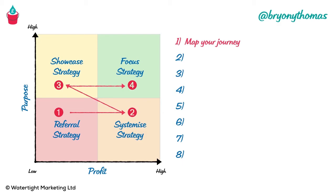You put in some systems to allow you to work more profitably with those sorts of clients. Having done the grind on putting in those systems, you find yourself a little bit bored and you move up there to box number 3, to the showcase strategy. You do a passion project just to light your soul and remind yourself why you're doing it in the first place. And then you find that you're able to apply some of your systems to those passion projects and you find your ideal client.